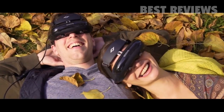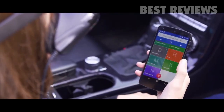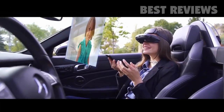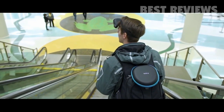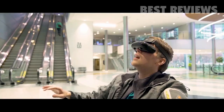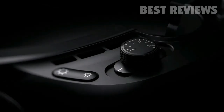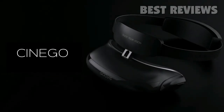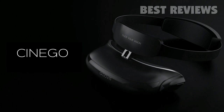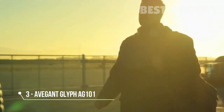It's extremely lightweight and portable, making it easy to bring along with you no matter where you go. And its long battery life ensures you won't miss the end of any movies you may be watching. It's time to experience immersion with the most advanced personal cinema. Cinego, your personal Ultra HD headset. A great journey is about to begin.